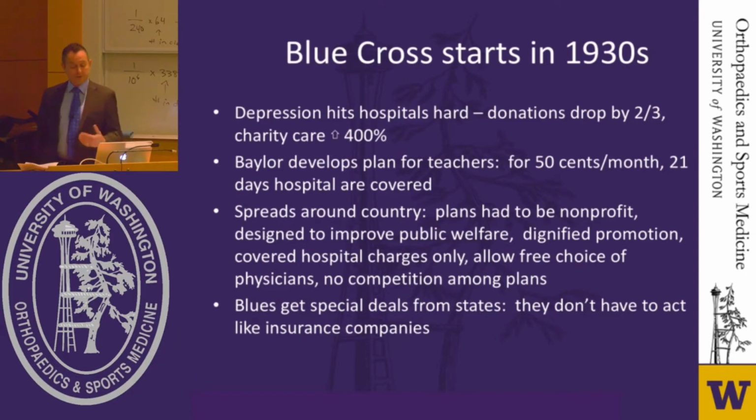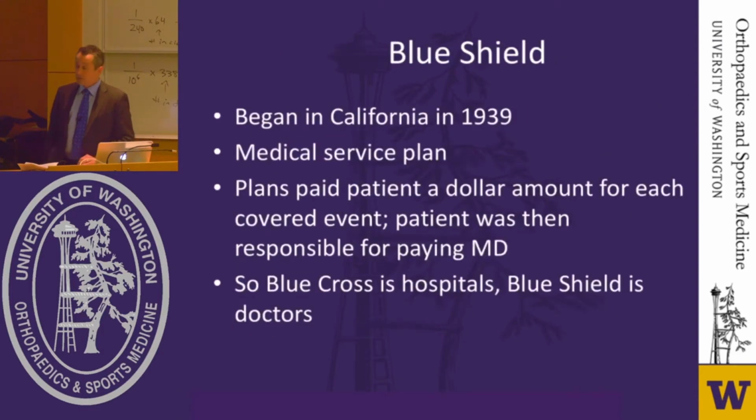However, there are some problems, because in order to be a real insurance company, you have to follow some laws. You have to pay taxes, you have to follow strict accounting rules, and most importantly, you have to have a reserve, meaning you have to be able to pay all of your claims. The Blues said, well, we're a charitable organization. The insurance companies at the time said, no, you're not, you're an insurance company. Eventually the state legislatures were called on to resolve the dispute, and they resolved it in favor of the Blues. They said these service benefit plans were nonprofit and exempt from reserve requirements and from state premium taxes.